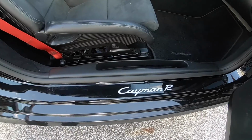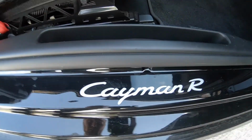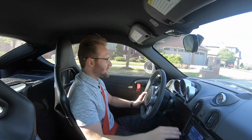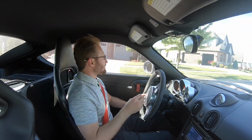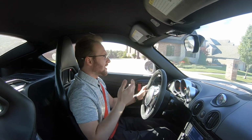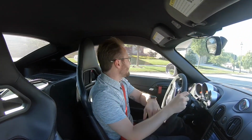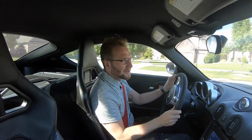We are going to go through the top 5 things that I love about the Cayman R. Now, there's not many things that I dislike about this car, so I am going to caveat it with that. So these top 5 is really probably more than 5 things, but there's some things that I think can kind of be piled together. One of which is my number 5.